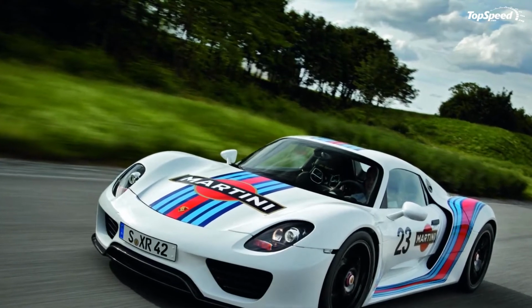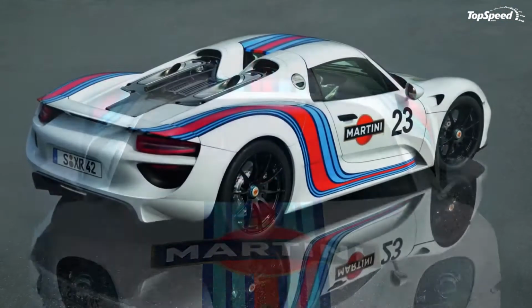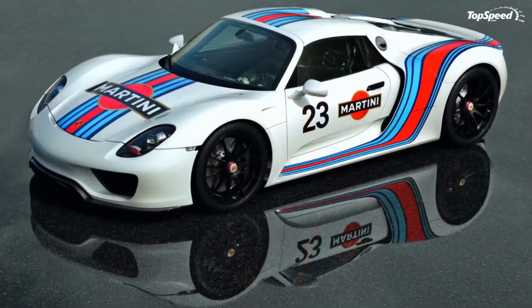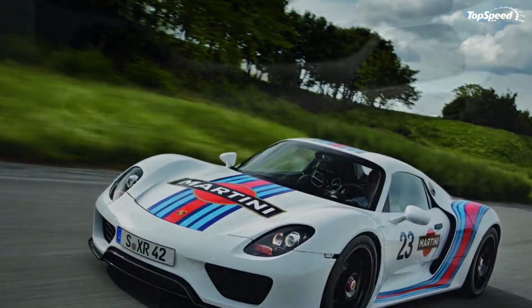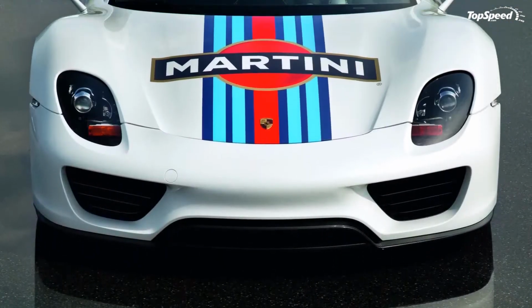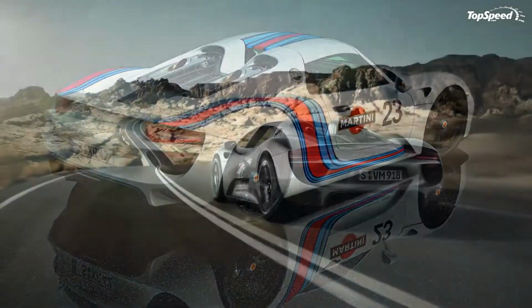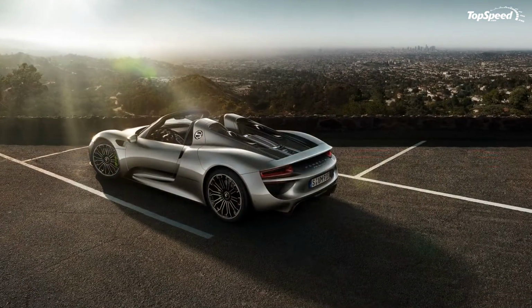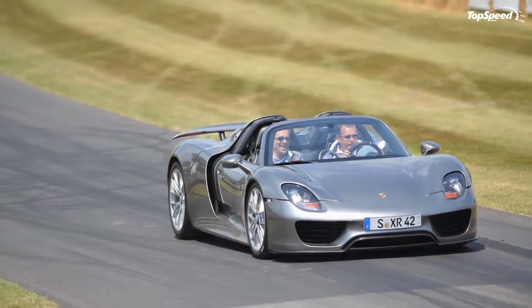When the 918 Spyder first started testing, we were unsure where it would receive competition from, but McLaren was quick to pop in with its P1. With an 800 horsepower, 3.8-liter V8 engine and an electric motor in tow, this supercar pumps out 903 horsepower and 1,100 pound-feet of torque. With this much power, the P1 hits a top speed of 217 miles per hour and sprints to 60 miles per hour in just 2.7 seconds.